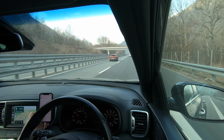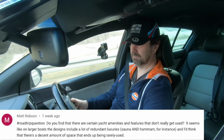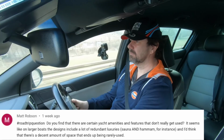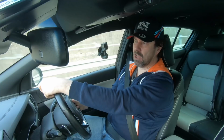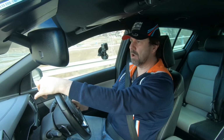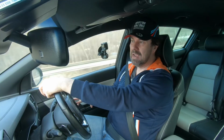Matt Robson asks, do you find that there are certain yacht amenities and features that don't really get used? It seems like on larger boats the design includes a lot of redundant luxuries, sauna and hammam, for instance. Yeah, it does happen. I think part of that might be because the owner of the yacht might not be the original owner. One owner might be really into sports, wants a big gym and a hammam and a swimming pool and a jacuzzi and all that stuff. And then the next guy who buys it, he's not into any of that, so he doesn't use it.